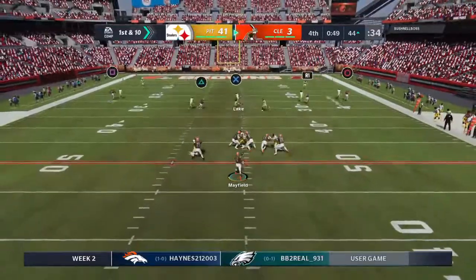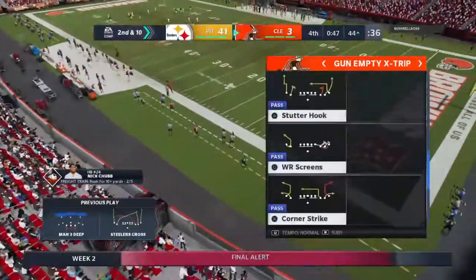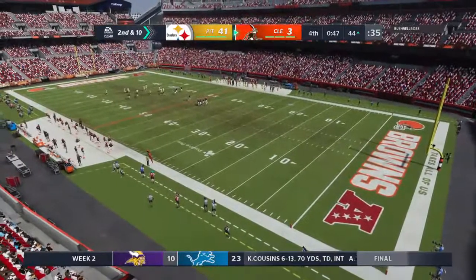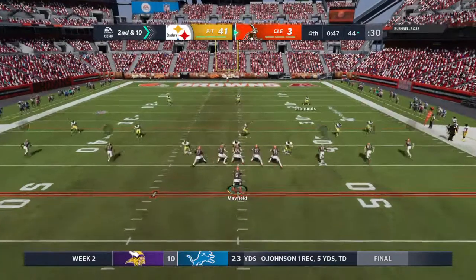On 1st and 10, Mayfield, and incomplete on the deep ball. The Pro Bowler Odell Beckham, the intended receiver. But it'll be 2nd down. We've seen that the deep ball's been a part of their game plan all afternoon, but they've had trouble hooking up on it, unable to successfully find the end zone over the top.